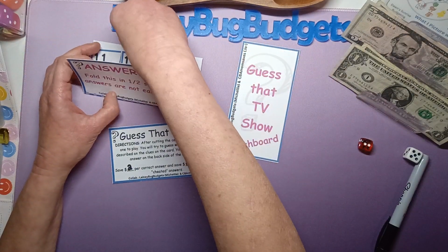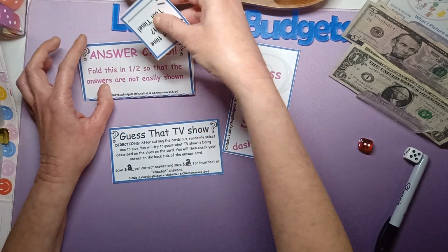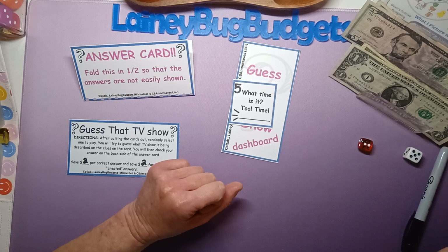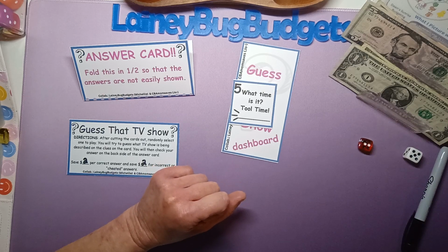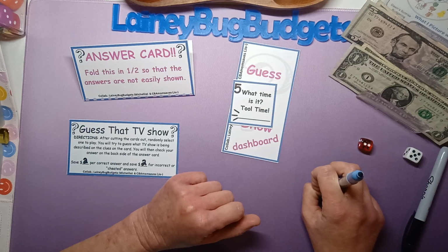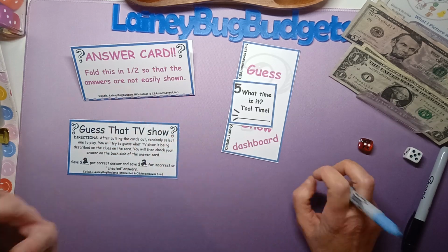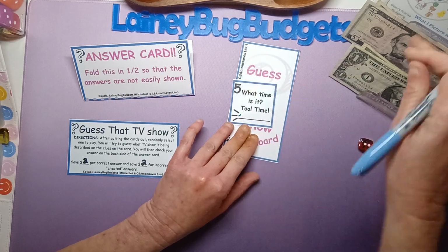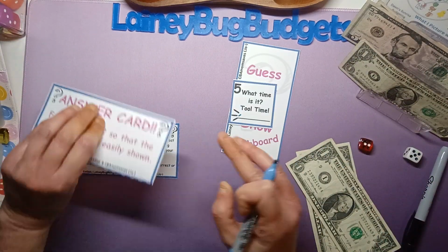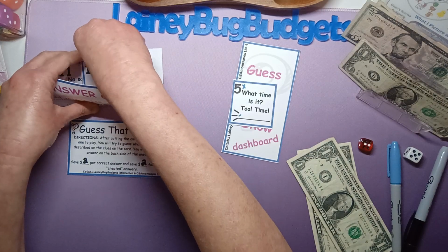So I do know most of these since I helped do this one. Joe made it for us, and then she guessed some, gave some shows, and I gave some. So what time is it? It's tool time, and that one is, shoot, I know that one, but I went blank. What is that called? Oh, I'm blank. But anyway, it's $2, and it is, I'm going to look because I can't think of it, Home Improvement. So I did not get that one. So that's $2. And then let's go back here, and we'll draw another one.